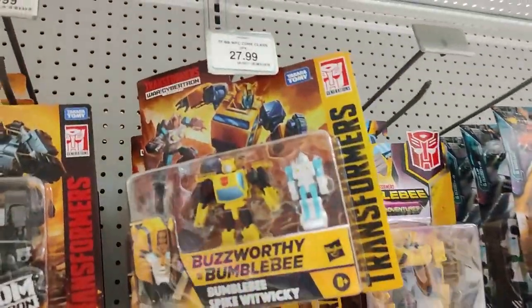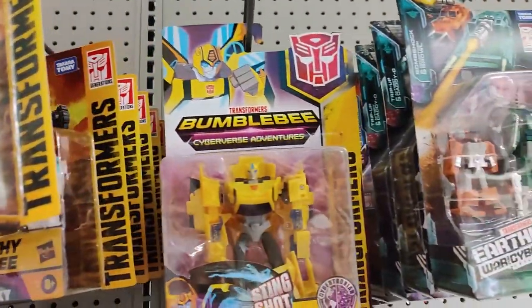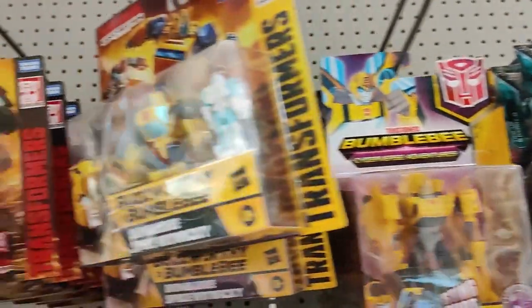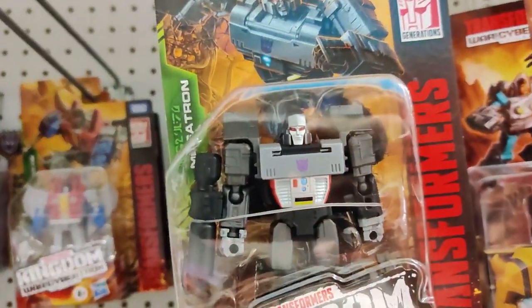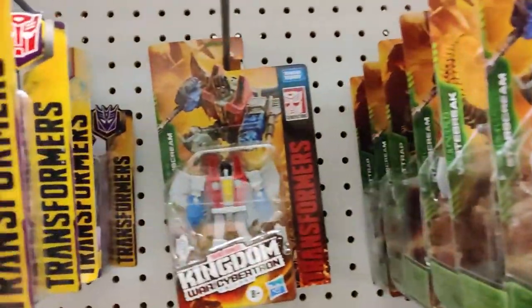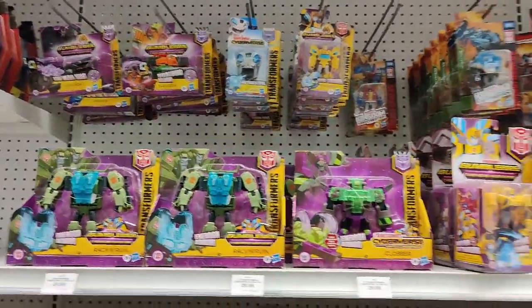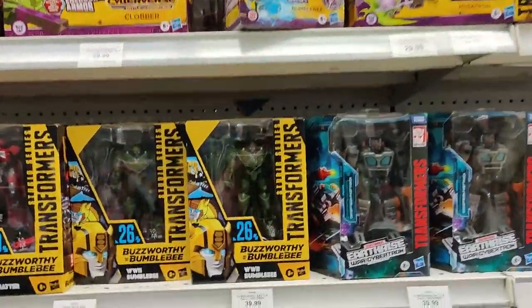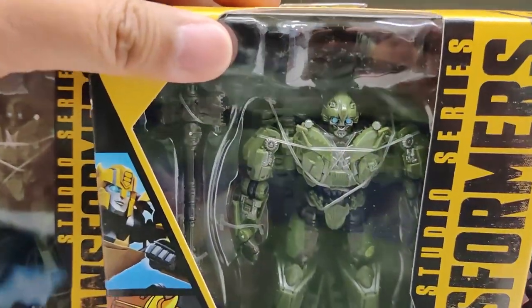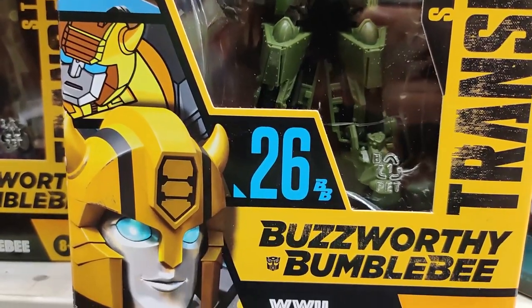Up here we have that Buzzbrother Bumblebee. Picked him up for a really good price at Target when they had their mail-in orders. Core Class Megatron, always good to see him. I do like his face. His face looks really good here. Core Class Starscream, Bumblebee. Yeah, not too much else to get excited about. Here's a, what is this, Studio Series Buzzworthy Bumblebee.